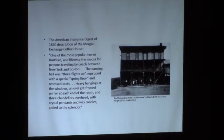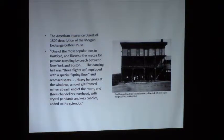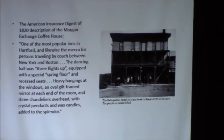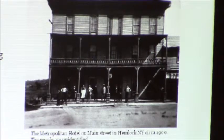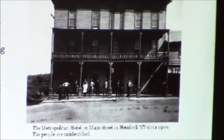Okay. If you read about the Morgan Exchange Coffee House, and a lot of historians have written about it, there was a wonderful ballroom three floors up that had a sprung floor. And a lot of ours were three floors up too. I don't have a picture of that, it's gone now, but here is our Metropolitan Hotel in Hemlock, New York, that had a third story ballroom with a sprung floor. Okay. Arch Merrill, who was our journalist that wrote books about everything around here, says that 125 years ago there were five hotels on the main street in Hemlock. So I'm sure there was a lot going on. But I'm going to come back to that, the design of that floor too.